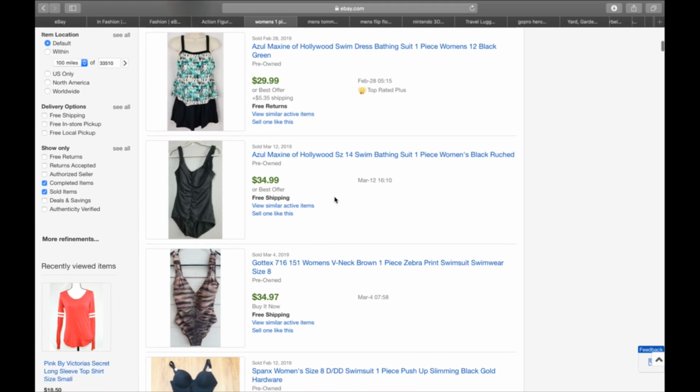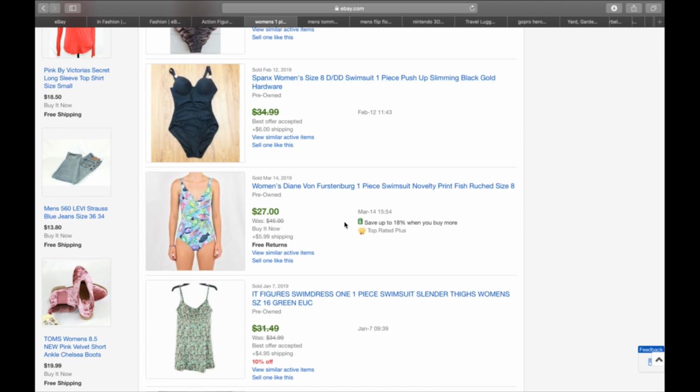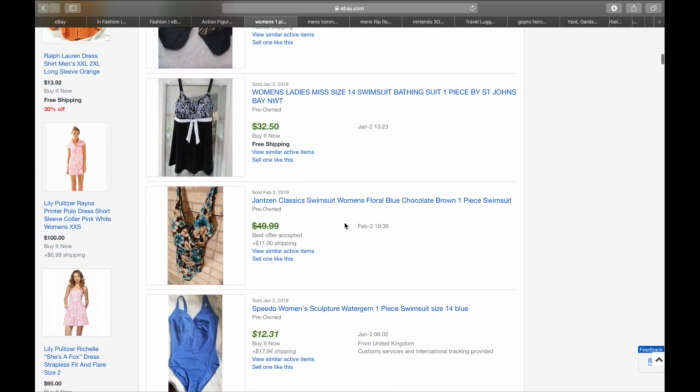I'm not totally sure. But obviously plus size bathing suits, just like any other plus size clothing, is going to do really, really well. Spanx also sells bathing suits. They do well. Diane von Furstenberg, DVF, designer, that kind of stuff is going to sell well. Two-piece bathing suits still sell great. You can still sell the tops. Victoria's Secret, since they discontinued a lot of bathing suits, or all of them, I think, they still do well in one piece or two pieces.